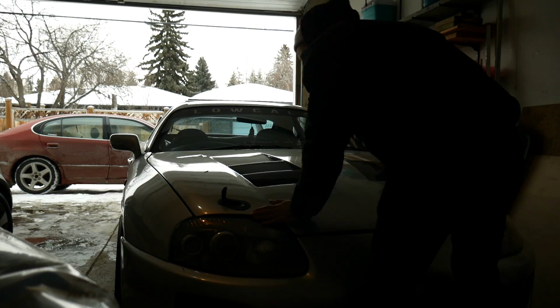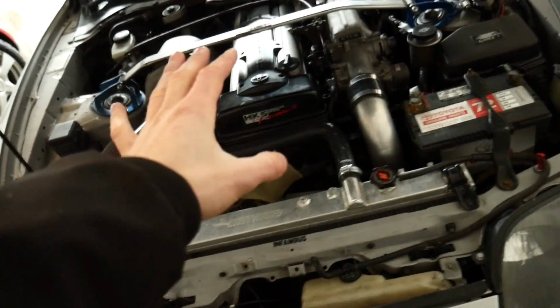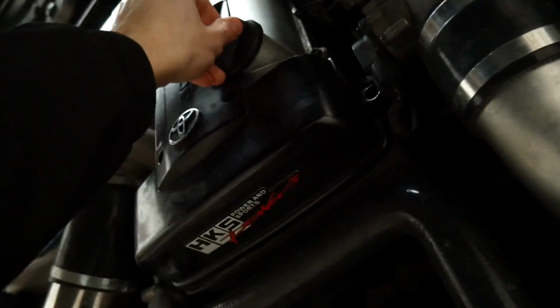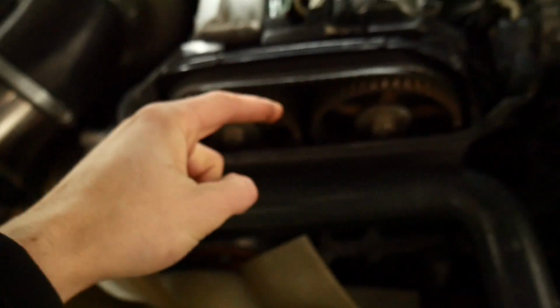All right, so real quick before my hands get frostbite, I'm gonna give you a little bit of an update on the Supra. 5.5 looking nice. I'll show you the engine. Supra's gonna be getting some cosmetic mods, performance mods, but most of all, a new timing belt. Battery's gonna die on the camera, but this thing is messed up. I'll explain more in a little bit.